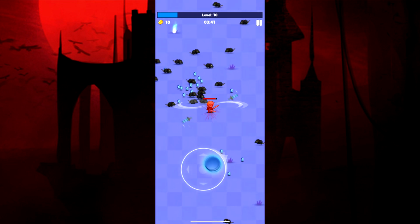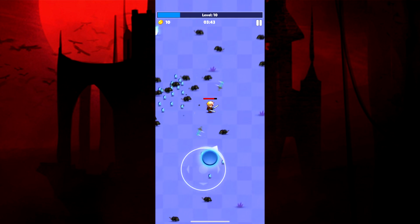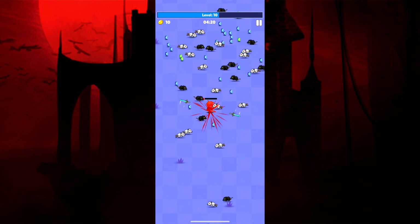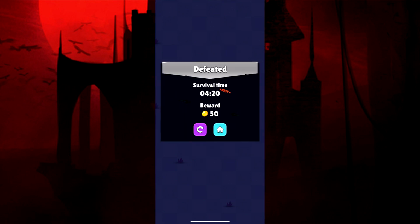Alright. At this point, I don't think my choice of where I was putting my levels was doing much for me, as the rats were starting to get really bitey. And yeah, I died. But hey, I survived 4 minutes and 20 seconds. That's the weed number, I think.